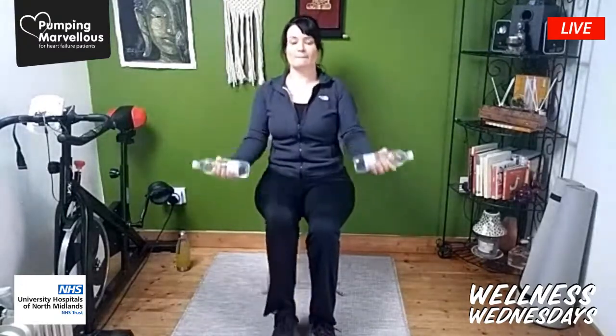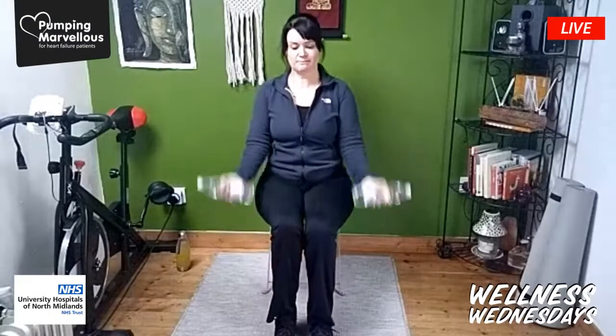So remember, that posture, you will find it more and more difficult to keep that good posture, the more tired your muscles get. So really keeping those shoulders back, that chest proud. 15 seconds, come on.